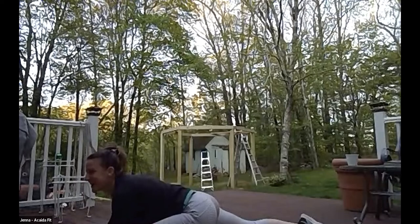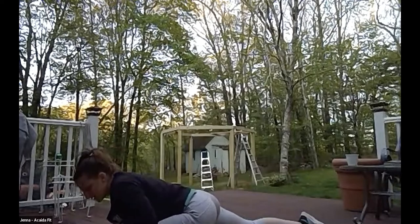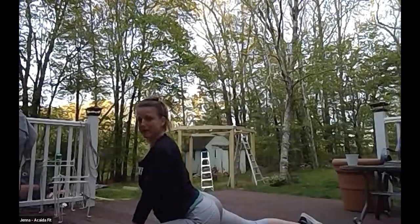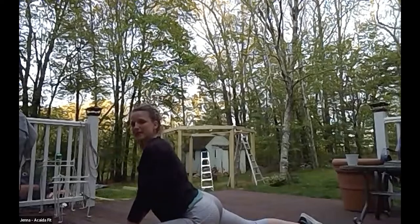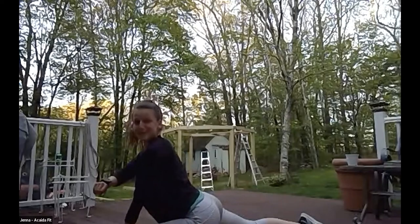All right, in 5 seconds, we're gonna go into the tall stance with the pigeon. So hands down on the mat and come all the way up. Lean over a little bit to the side that your leg is bent. You should feel a really nice stretch in that glute that we especially worked today.